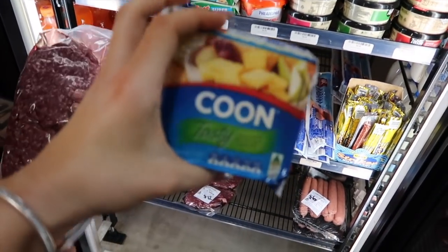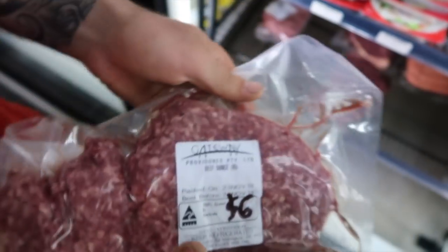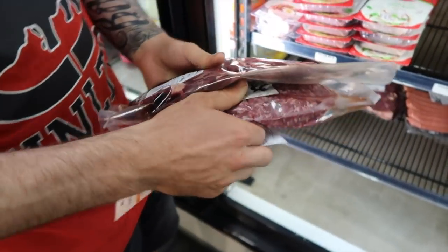Frick me. I'm going to get some cheddar cheese, some beef mince. It definitely won't be organic, but it will be good for now. Do you want a steak? Steak? Yeah, we can do steak. Yeah, half of that each.